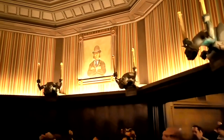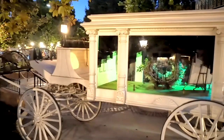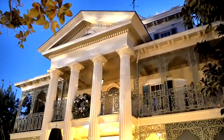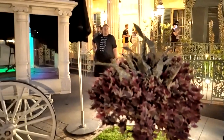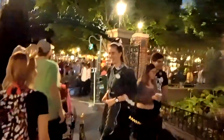Welcome, foolish mortals, to the Haunted Mansion. Thank you very much. Thank you. It's nap time. Oh my gosh. That was pretty cool. That was so amazing. We got to ride the ride all the way around and then ride the elevator back up. It was so cool.